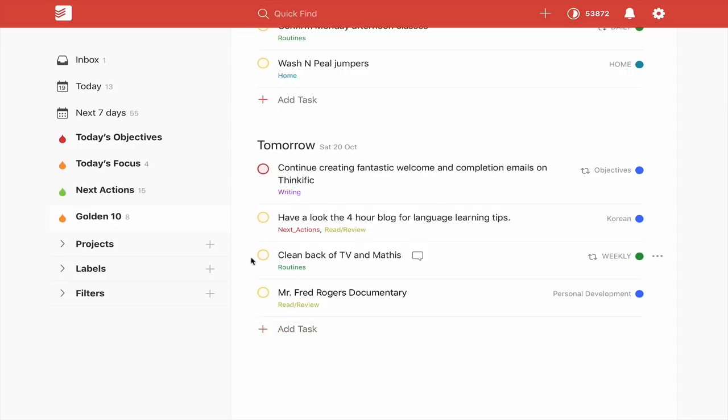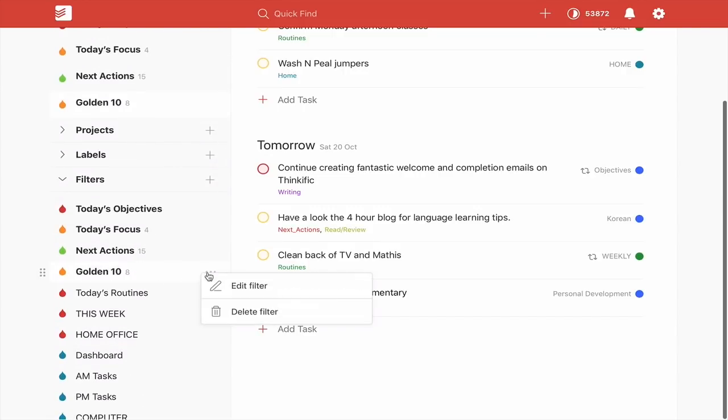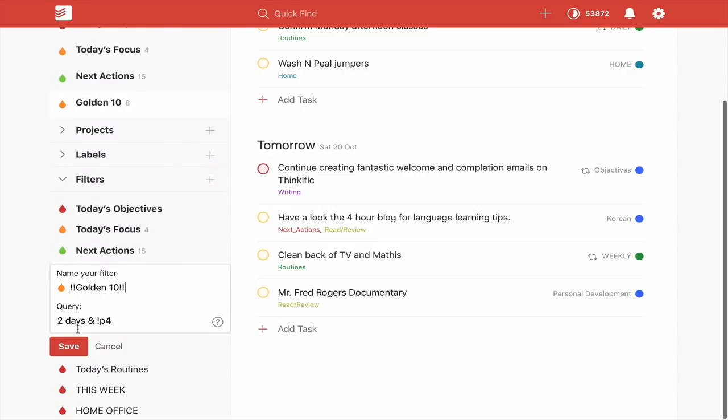The reason why I have my golden 10 there and the number is I only allow myself 10 things to do for the next day, and this is a filter, which if I go into my filters I can show you. My golden 10 filter is, if you look at this, 2 days and not P4.